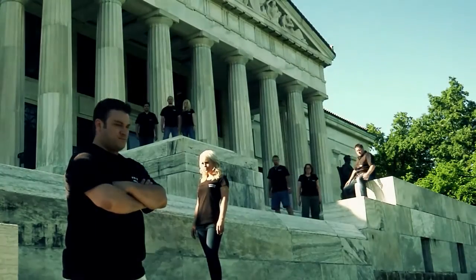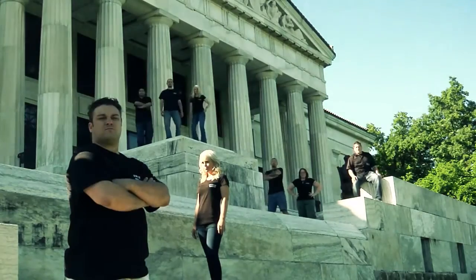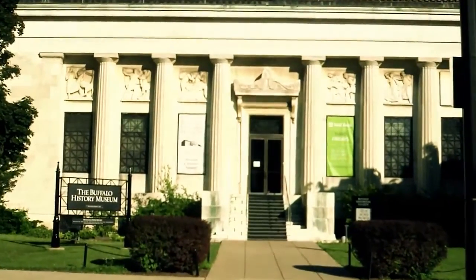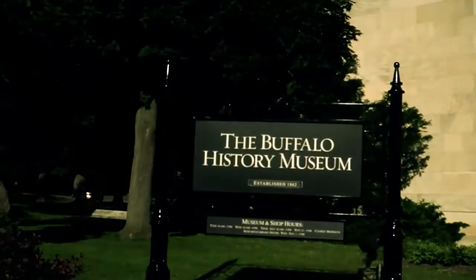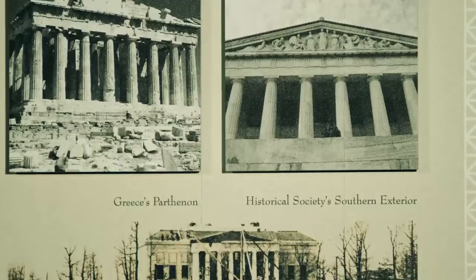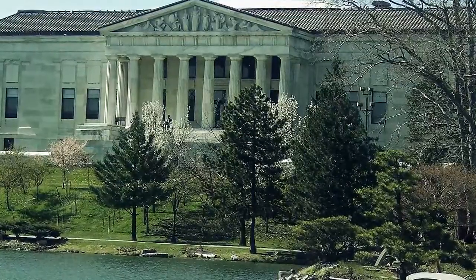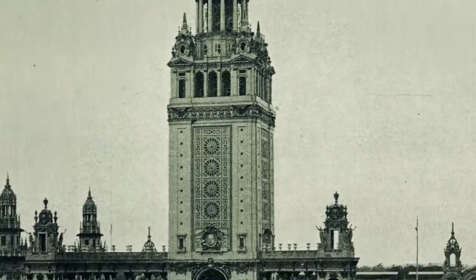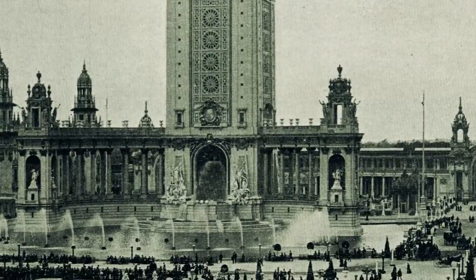The Buffalo History Museum began collecting in 1862. However, it moved to its current location in 1902. The Buffalo History Museum has been Western New York's premier historical organization, collecting and researching the Niagara Frontier's rich history. In its collection, it features more than 100,000 artifacts, 200,000 photographs, and over 20,000 books.